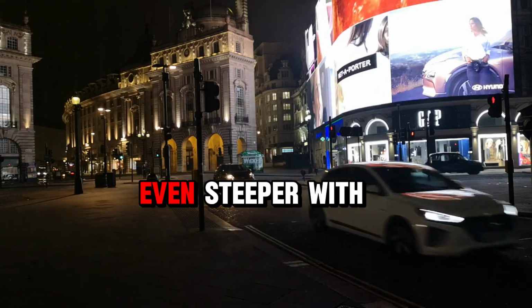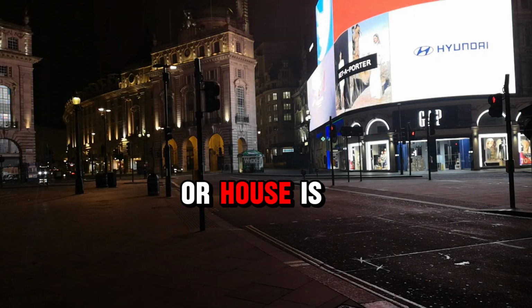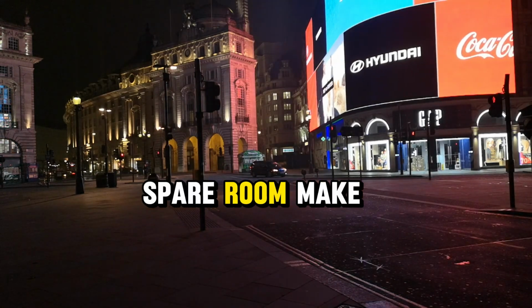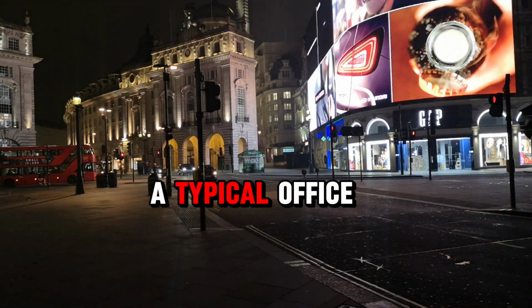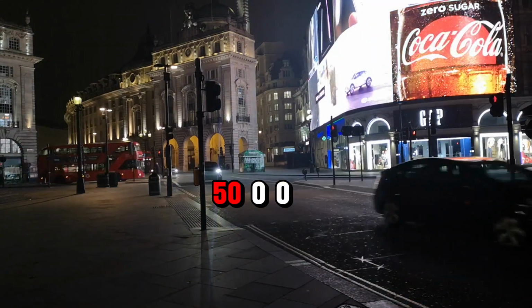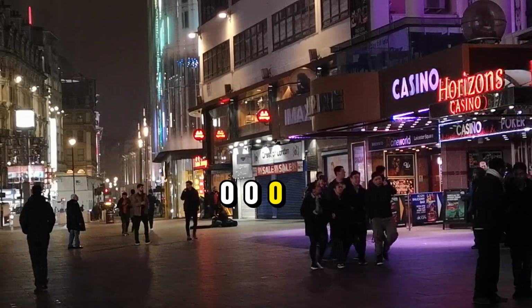Buying property is even steeper, with average home prices around €700,000. Sharing a flat or house is common, especially for young professionals, and websites like Spare Room make it easy to find roommates. The cost of living is high, but salaries often reflect this. A typical office job pays €30,000 to €50,000 annually, while finance or tech roles can exceed €80,000.